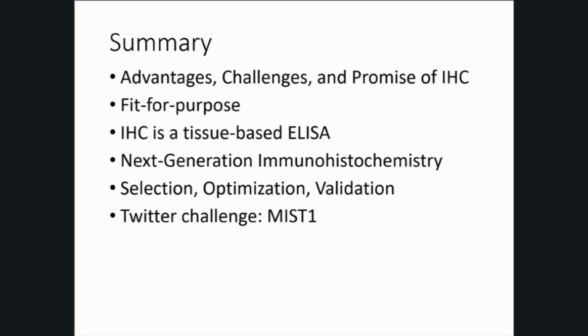Don't forget fit for purpose. Immunohistochemistry is a tissue-based ELISA, as evidenced by these analytic response curves, and really immunohistochemistry and next generation immunohistochemistry rocks. And don't be a stranger. I'm here to interact with you.